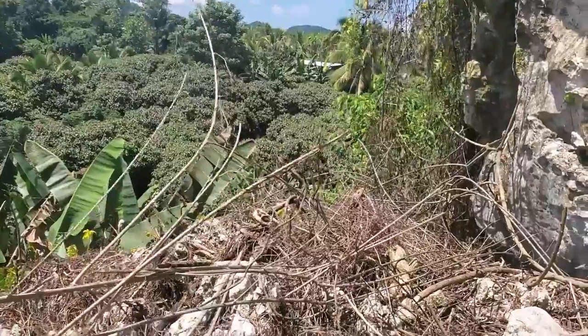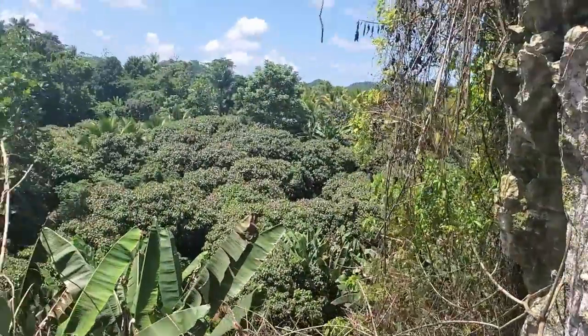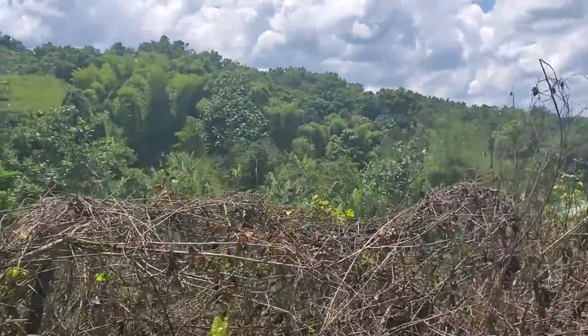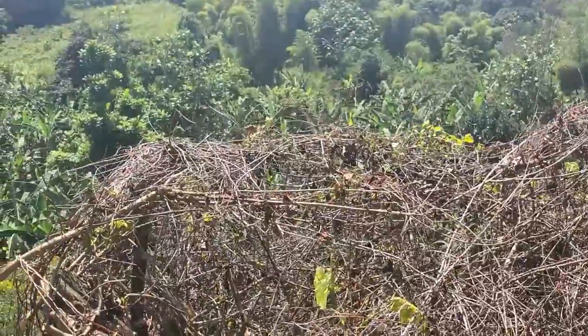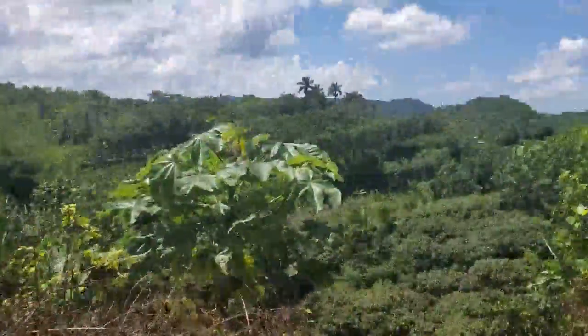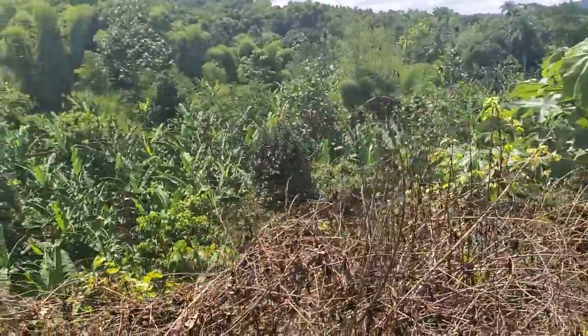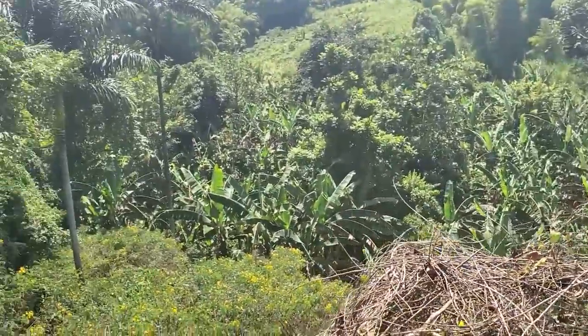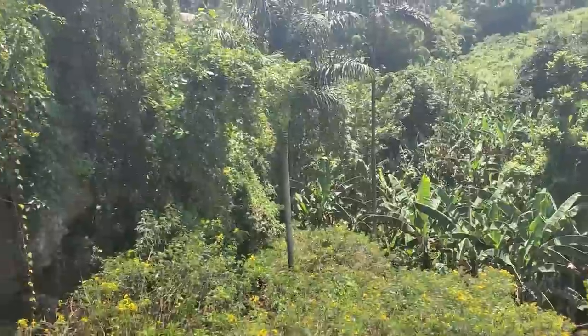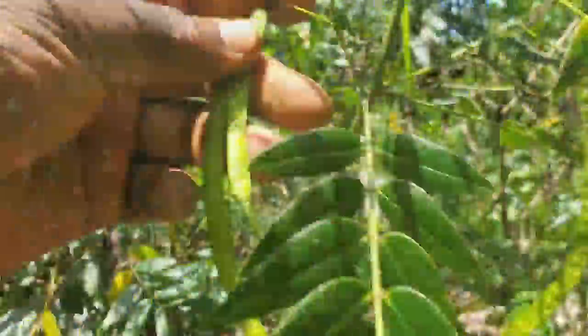Wow. Now we're seeing the Annatto field. Beautiful. Right now we're on top of the world. On top of the hill. So careful here. All right, so we're seeing everything below, including the Annatto fields, the banana fields, banana, breadfruit, everything. Is that a view for the faint of heart?